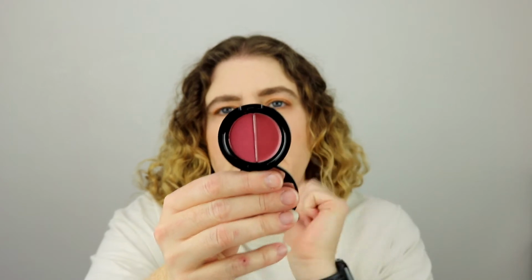This was written by Gabriella Thorne, editorial assistant. So, in the shade Mauve Euless, which is cool. All right, so this is a powder and a cream. This side is powder, this side is cream. Blush Duo. I've gotten some of these before, but I got them in like a bright orange color, which is not really my aesthetic. This is pretty.